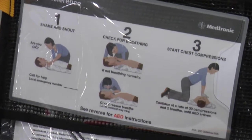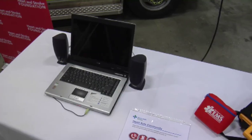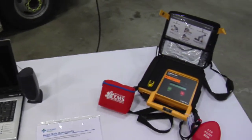That way we can integrate that information into our 911 dispatch, and when somebody calls for emergency help, the dispatcher can facilitate where is the closest device to that patient and get them help a lot quicker.